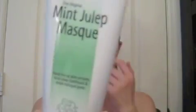The first one is the Queen Helene Original Mint Julep Mask, and this helps dry up acne pimples, rinse away blackheads, and shrink enlarged pores. This one does have a paraben in it, but it smells very minty, which I love. It's very refreshing, and this says to leave it on for about 15 minutes for it to dry, but I also heard some people say that they leave it on overnight and it works great for them. I have tried it both ways. I like leaving it on overnight. I find it great for my skin. It helps dry up the pimples that are pretty much at the end of its life, not so much the new ones that just broke out, so works great.